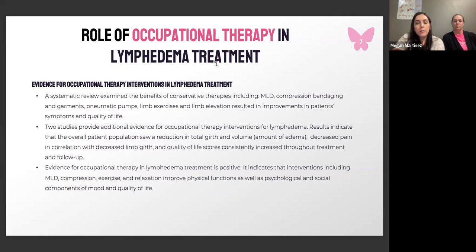I wanted to throw this in there because it's about occupational therapy interventions and lymphedema treatment. And to basically summarize what these reviews concluded about the management of lymphedema, the benefit of OT in lymphedema management, they found overall improvements in patient symptoms, total girth reductions, that means reducing the size of the limb. They found decreased pain in correlation with reduced size, improved physical functions, as well as psychological and social components of mood and quality of life.